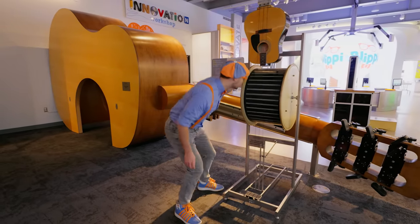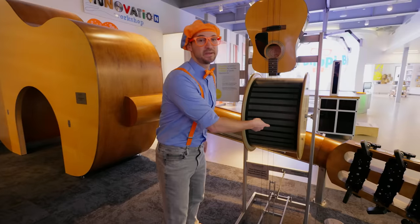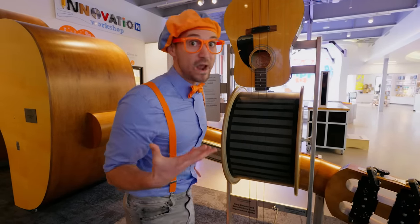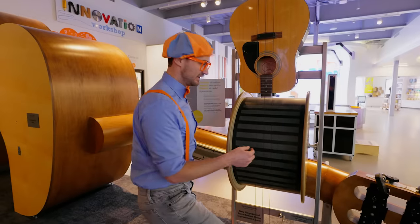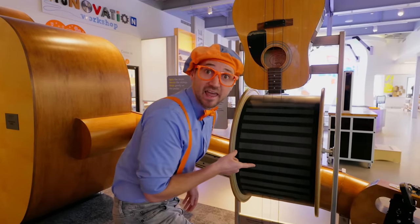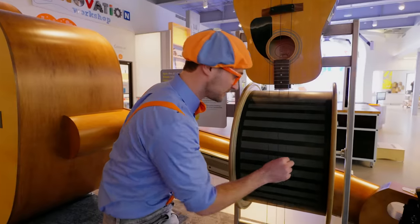And watch this. Whoa, I spin this drum. And check out the strings. You can actually see the wavelengths, basically. Did you see that? Check it out a little closer.